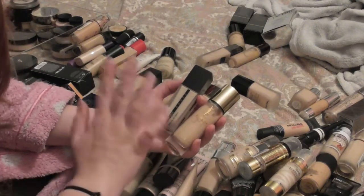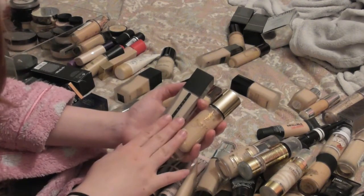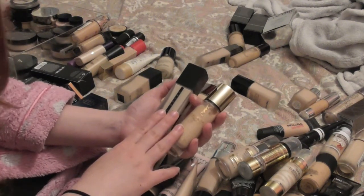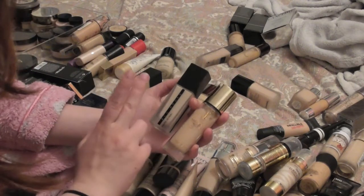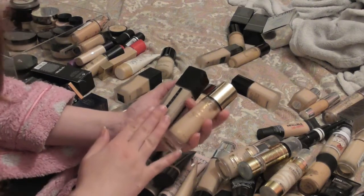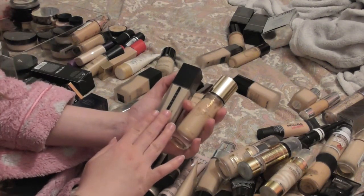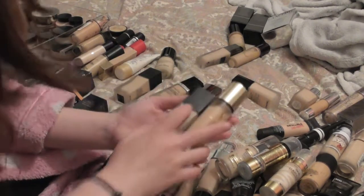It's a really nice medium to full coverage, buildable. Oh my god, I'm tripping over my words here. But I really, really like how this stuff lasts. It's like glue on your skin, and if you don't wash it off properly, if you don't wash it off at all, it's pretty much still there when you wake up the next morning. That's how long this stuff lasts.